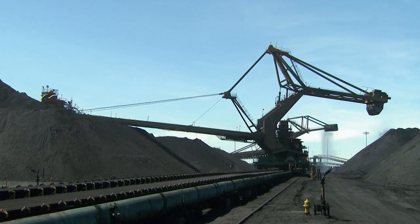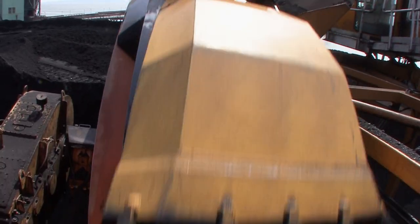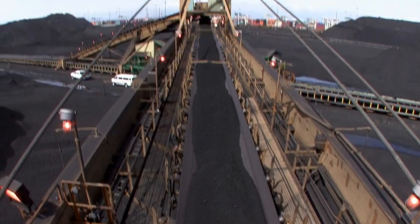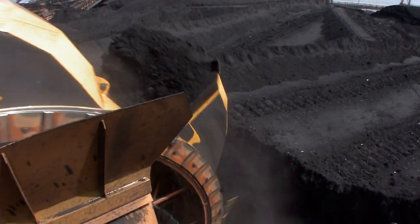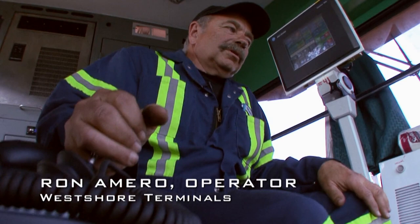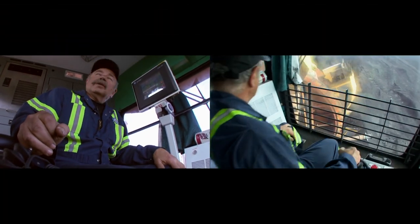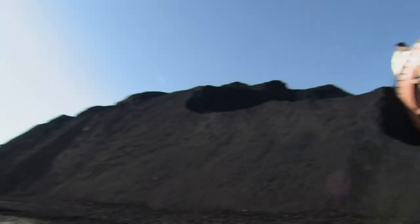When the piles are ready to be shipped, the stacker converts into a reclaimer. A giant wheel with buckets on it rips into the pile. In an 8-hour shift with this machine, if you reclaim 20,000 tons, which is the equivalent of about two whole train loads, that would be a good day.